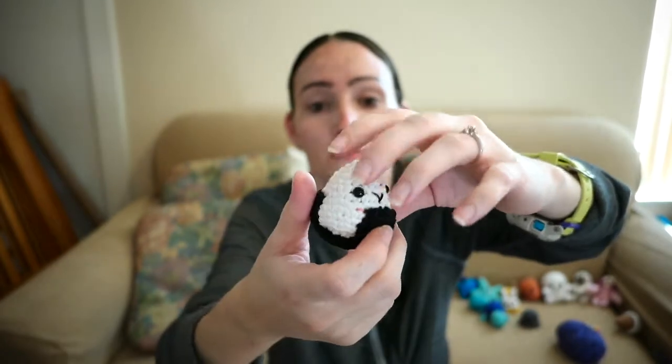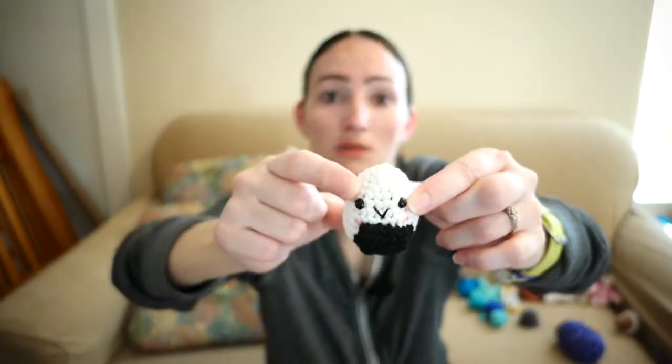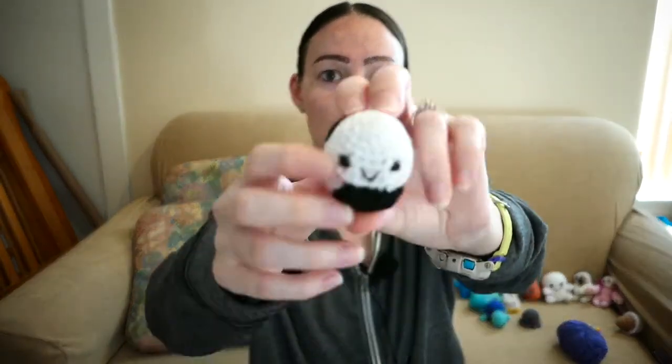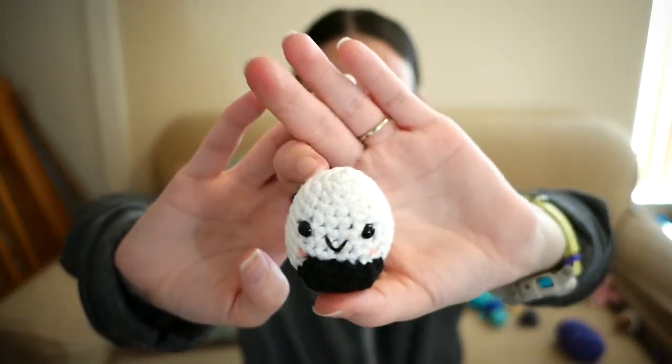And pretty much just working around, increase, decrease, and sew it shut after you do the back loop so it stays nice. And then you sew the seaweed part on. But first you add the 6mm black safety eyes on, the black mouth, and the pink cheeks that I just sewed on with the embroidery floss.